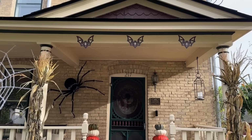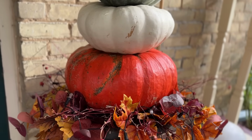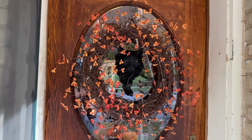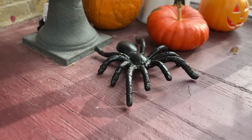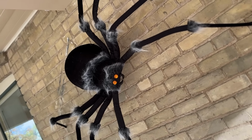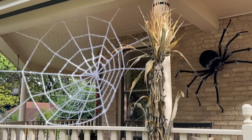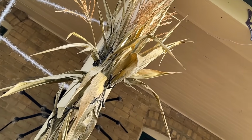And up on the front porch, I decided to go with a stacked pumpkin look in the planters with a few Halloween accents below. Here's that black cat decoration from Michael's and a fun metal spider from HomeGoods below. I absolutely fell in love with this huge spider from Target and thought it was the perfect addition to the front porch, along with these large 10-foot spider webs, which also were from Target.